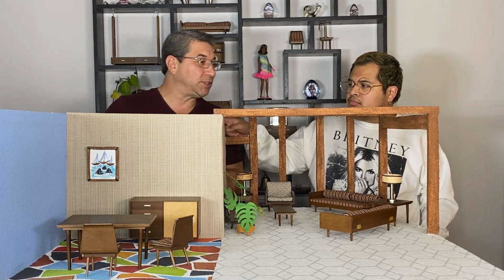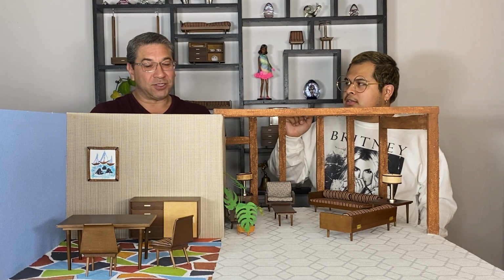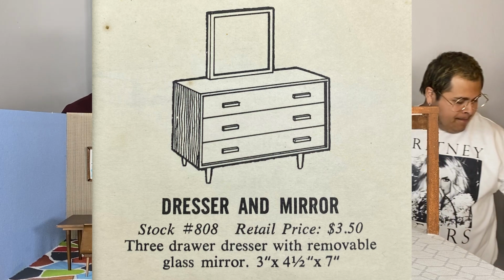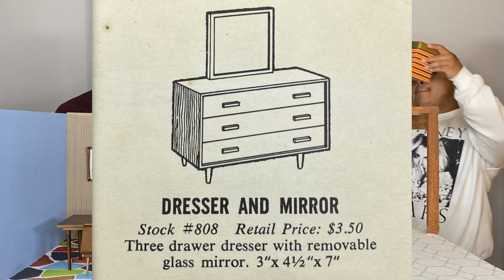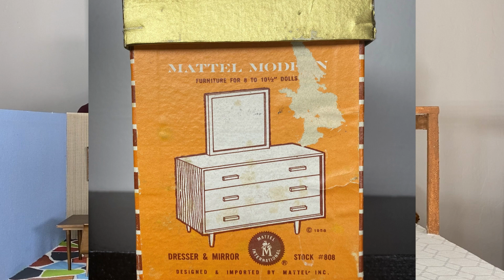So let's go ahead and continue on. No, I hand it to you. Oh, sorry. We'll continue on, and George is going to bring out the dresser and the mirror. This is stock number 808. Retail price was $3.50 back then. It's probably worth like $100 and some dollars now.